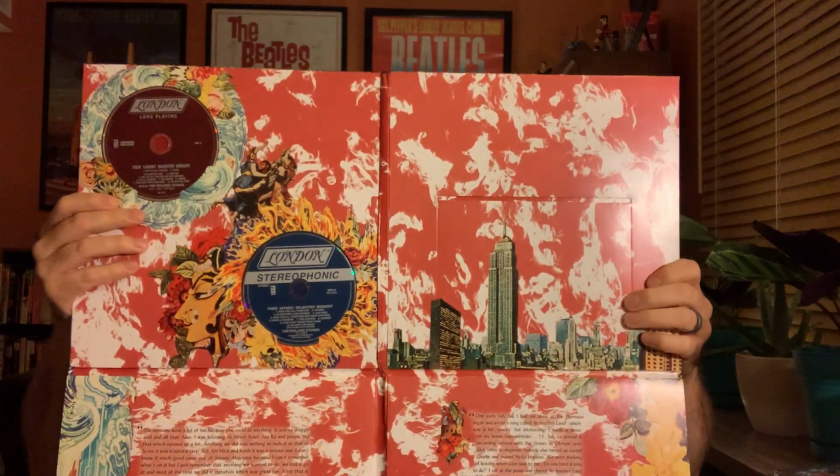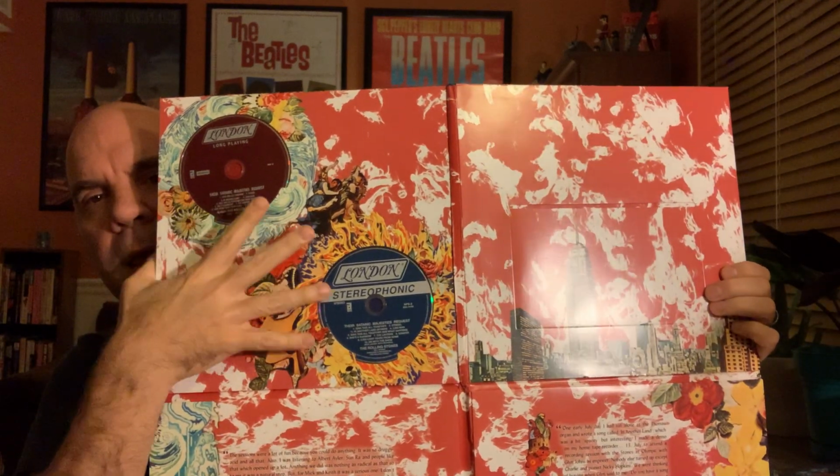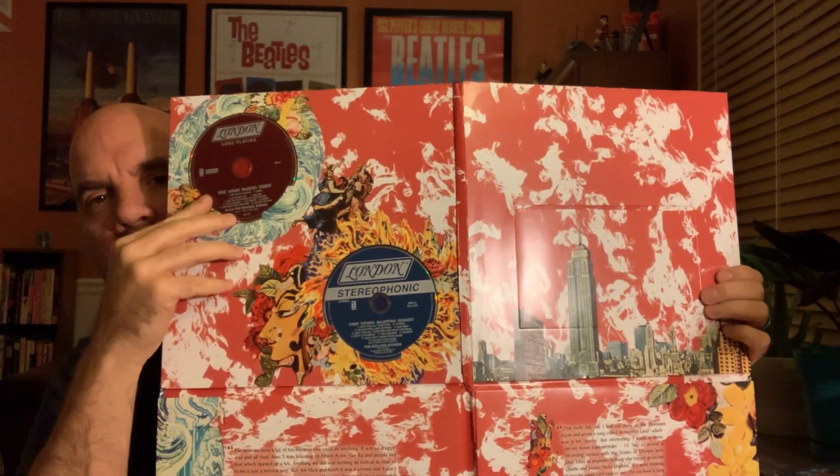So as I was showing, this is the gatefold, and then it actually opens up again like this, and there's the mono CD and the stereo CD included here. And then the bottom portion of this houses the actual album sleeves. There's a stereo version of the album and then the mono version.